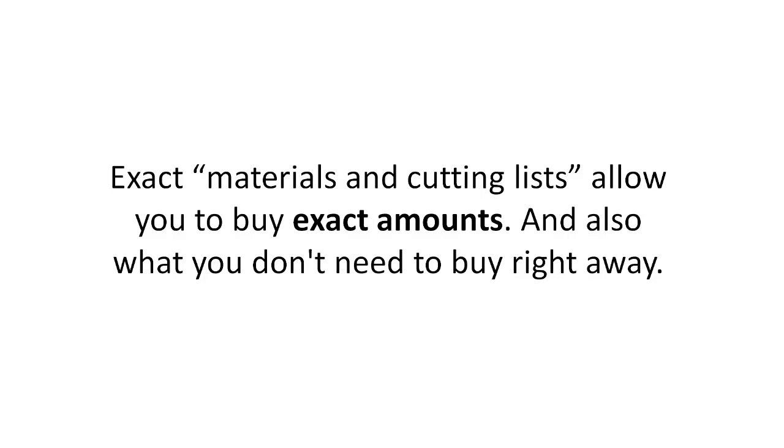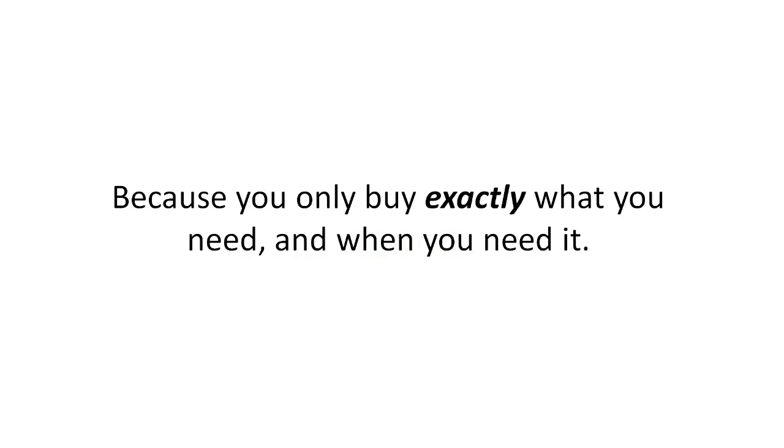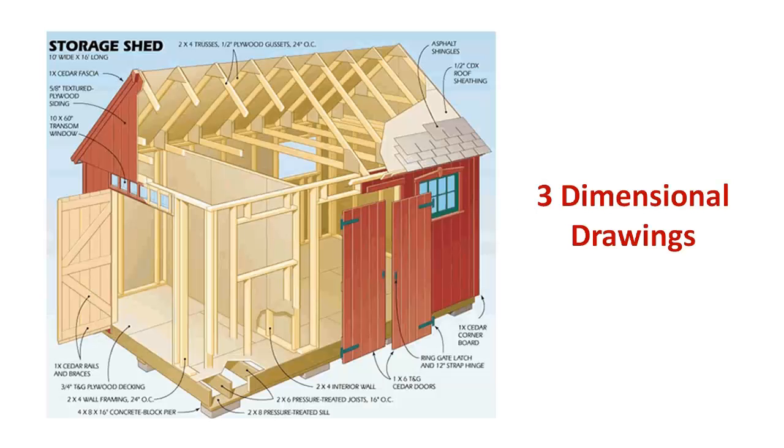Exact materials and cutting list allow you to buy exact amounts and also what you don't need to buy right away. It saves time and cuts down waste. It saves money because you only buy exactly what you need and when you need it. A perfect shed plan will never leave you guessing or scratching your head.